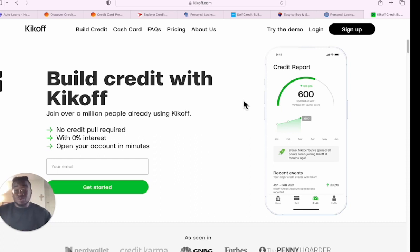It's an instant approval. So if you can't get the Discover It card, if you can't get the Capital One card, you can get the Kickoff credit card. And even if you get both the Discover It and the Capital One, you can get the Kickoff as well. And it's not gonna do nothing but increase your credit scores. You want to get multiple credit cards, so it looks like you can handle multiple credit cards at once. You want to have the most data points possible and the most positive payments possible.